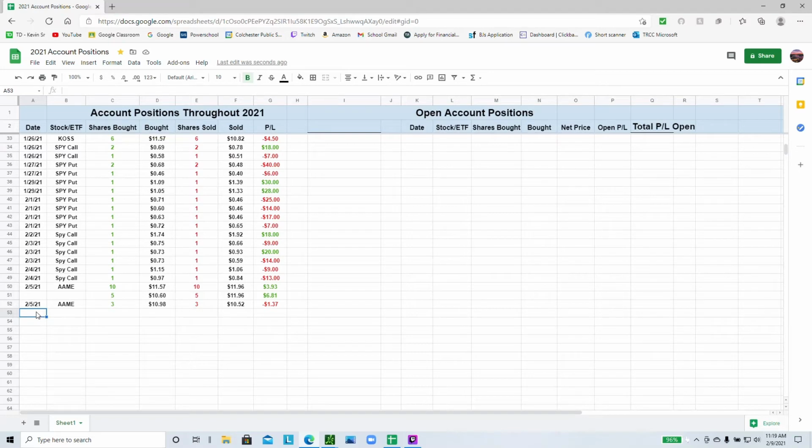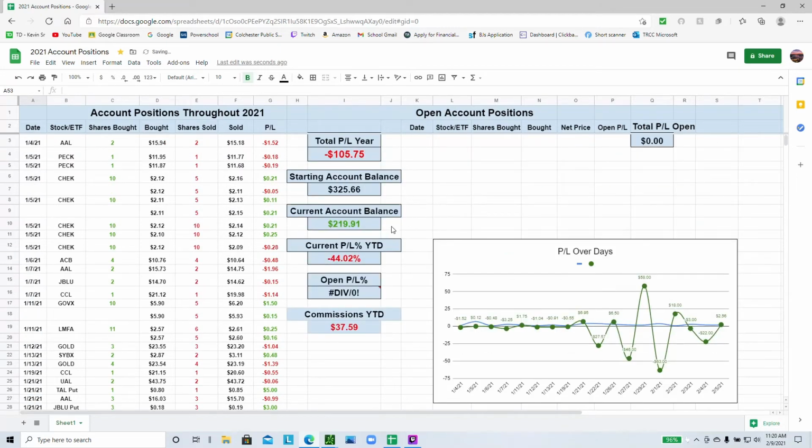Alright, next trade, I bought on the 8th, so yesterday. So it's going to be 2-8-21. I traded NXTD, yeah, that's the stock I was showing you guys I bought yesterday. This is an open position. So for this one, I'm actually going to put it up here, and this will also factor in my P&L. So 2821, stock NXTD. The shares I bought: I bought 2 of them.